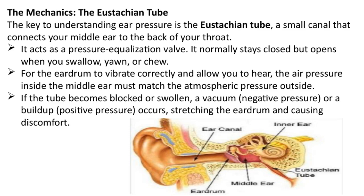If the eustachian tube becomes blocked or swollen, things get disrupted. This can cause a vacuum or negative pressure, which pulls the eardrum inward, or a buildup of pressure, known as positive pressure, which pushes the eardrum outward. Both situations lead to stretching of the eardrum and can be quite uncomfortable. Understanding this mechanism helps us see how crucial the eustachian tube is in maintaining ear health and proper hearing function, especially when we're experiencing changes in altitude or during colds.